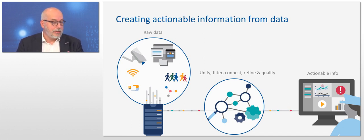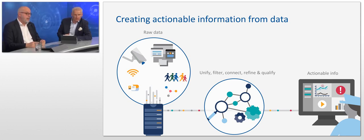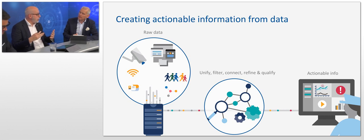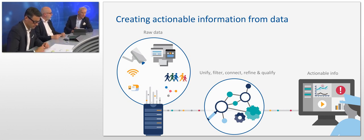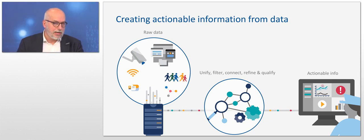After that, there needs to be, let's say, intelligence to make the most of that data and make the data relevant, qualified. And then the last bit is really to provide different options in the way the information can be displayed to the users of the system. Because somebody in security, somebody in IT, somebody in marketing is going to have, let's say, different needs, and as a result needs to view the information differently.